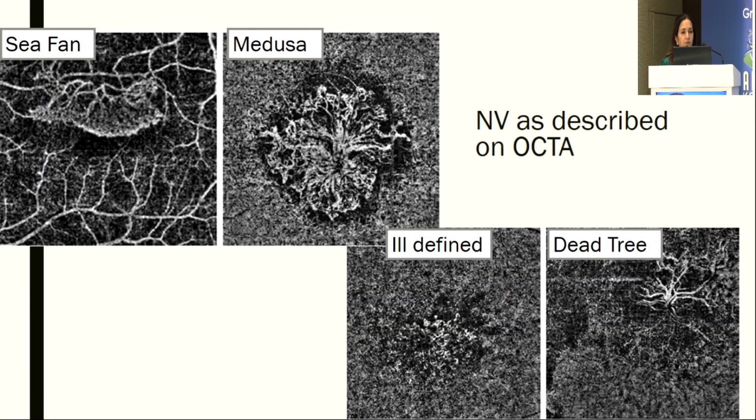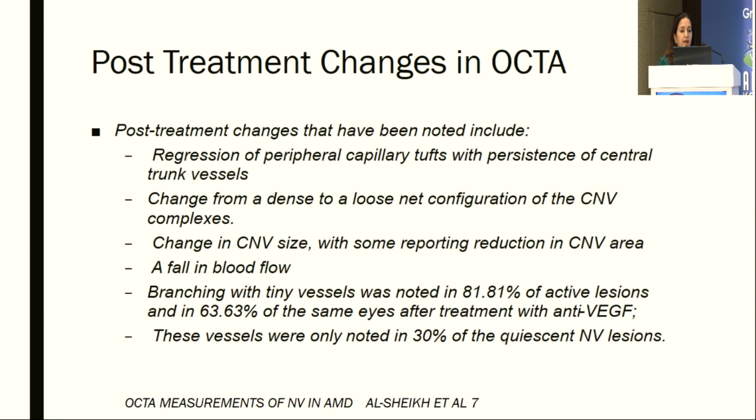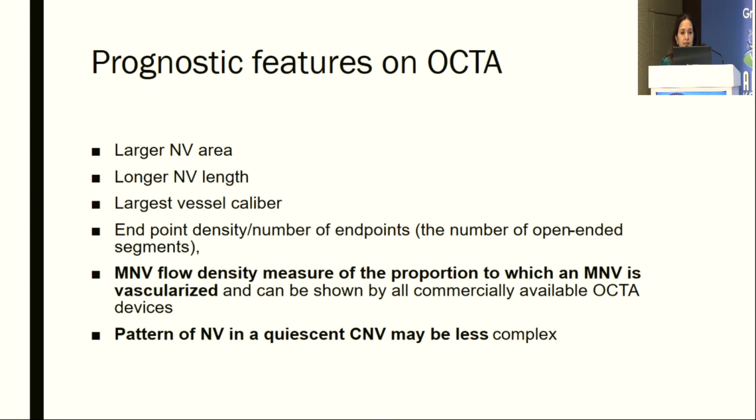So are there any OCTA based markers? On OCTA, disease activity has been defined as presence of very tiny branching vessels, presence of anastomotic arcades, presence of inner loops, presence of a hypointense halo. And with treatment, you see the peripheral capillary tufts may decrease, the size of the CNV may decrease, but sometimes if there is already maturation of the blood vessels, the larger trunks may not decrease actually.